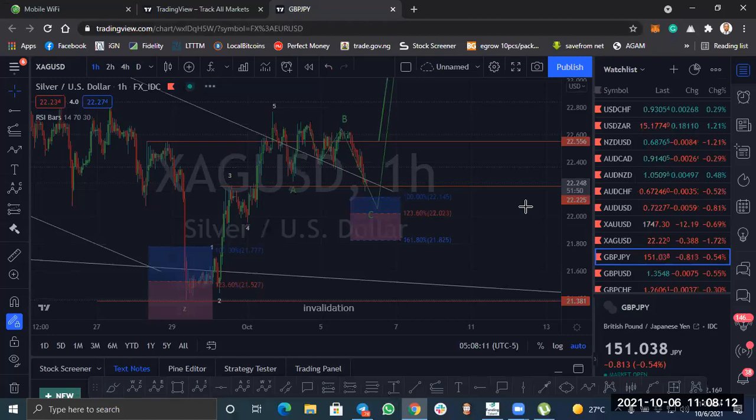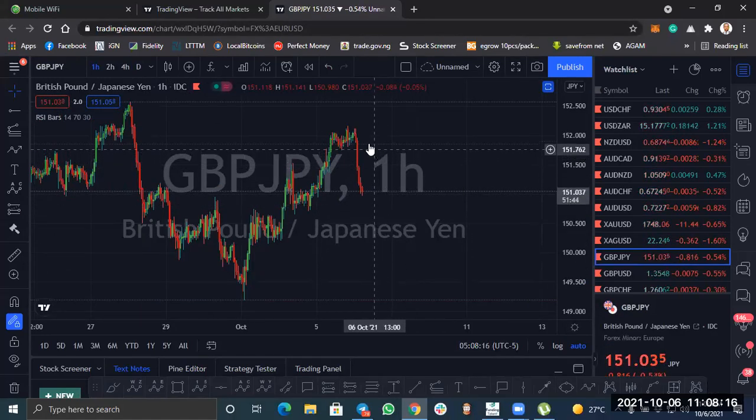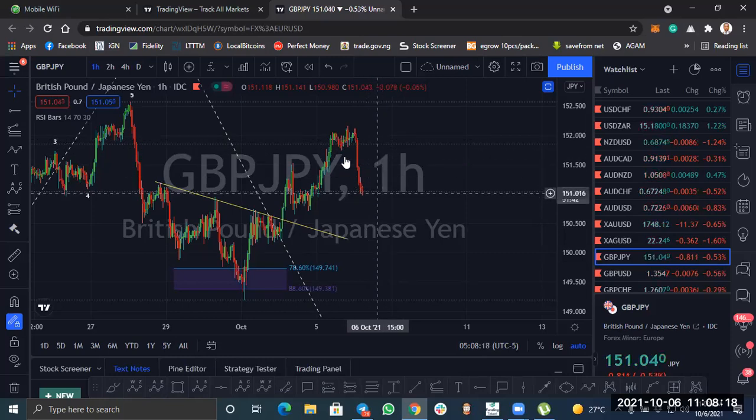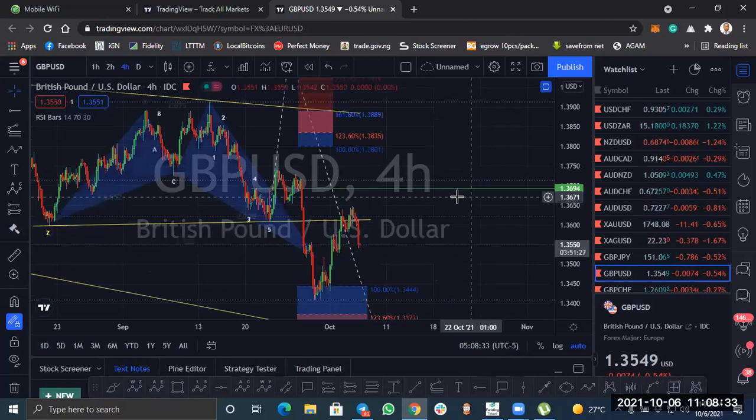Okay, so GBP is dropping. That's the normal thing. Where will the dropping end? I don't know. Are we getting a new low? For now, I don't have time to check this chart. So pardon me. Pound USD is also dropping.